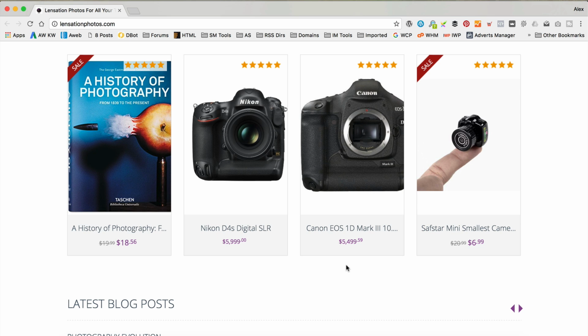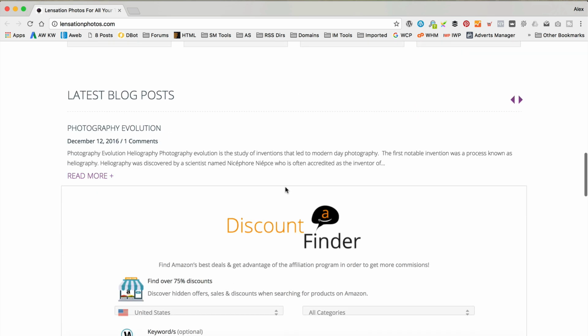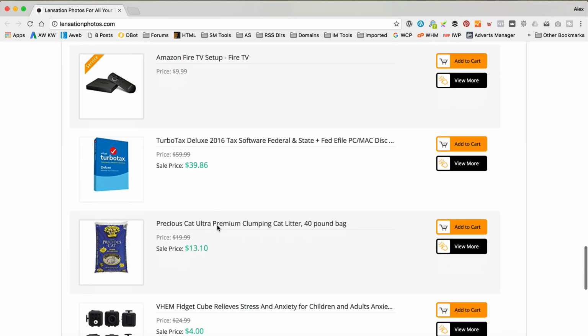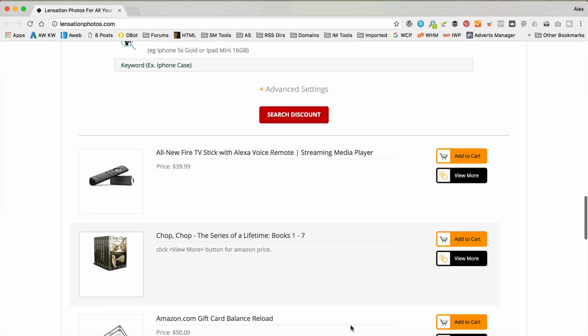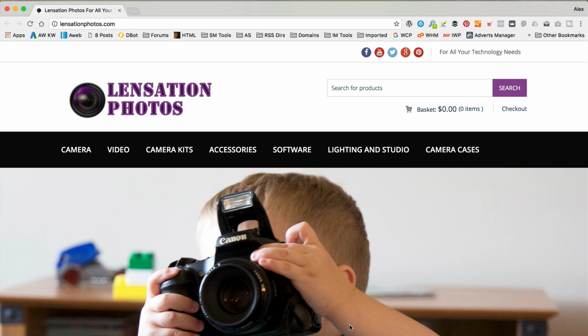It's early days for this site. It's not been up long, but there are some blog posts coming through, which is great. And they've also added this widget here, which is an Amazon discount finder, which is something that I've not used in my tutorials, but I'm definitely going to be checking out because it looks really cool in terms of being able to show people stuff that's on Amazon that's on a discount. Now, Mary says she's going to keep me up to date in terms of earnings and traffic and all that sort of stuff. So when I hear something, I will, of course, share it with you in the next Success Stories video.